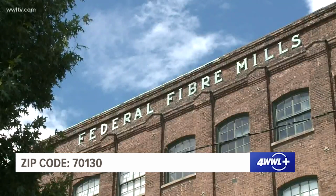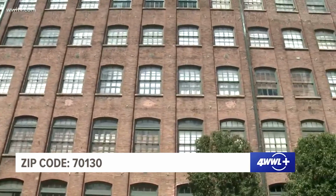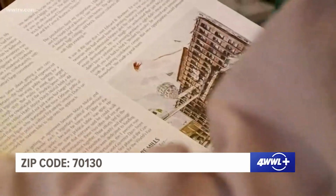So they bought the Federal Fiber Mills building. Press went to Montreal to look at the 1968 World's Fair as a blueprint. He added a beer garden to his building, a nightclub, and a Cajun dance hall. To get a kickstart on our ultimate intention, which was to convert it to residential, pioneer in that area.